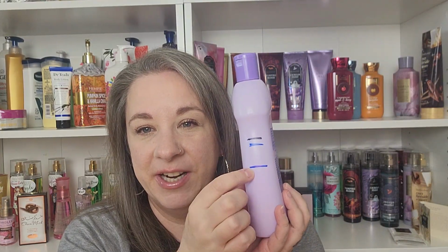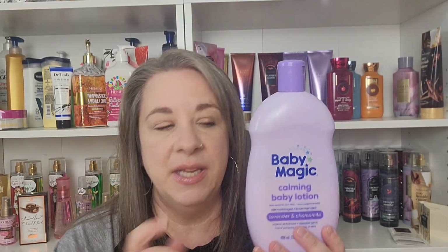Okay, next up is the Baby Magic Calming Baby Lotion in the lavender and the chamomile. When we started, we were here. We are down to here. Again, this is the same way. This is a lotion that I will use at night if I don't want anything strong, or one that I will use if I have a headache or a migraine, because it doesn't offend. That fragrance is not going to make my headache worse. So then I can still smell clean and good without it aggravating me. So that's what I usually use it for.